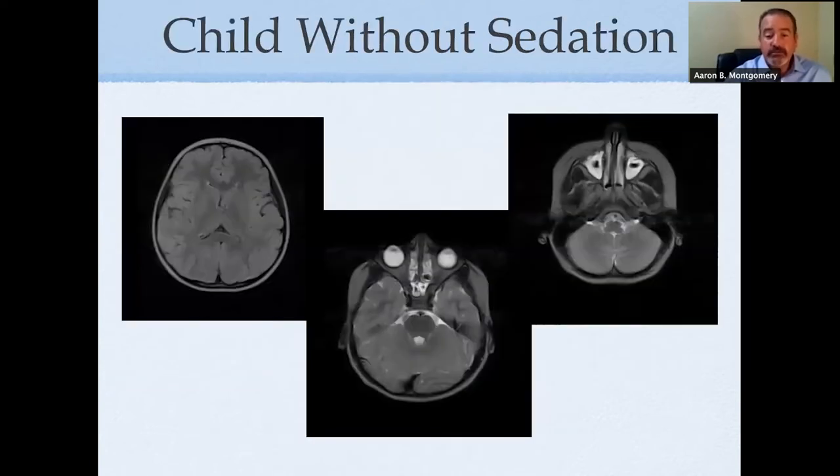So again, there's the views. We started doing children. This is a child that was, I believe, 6 years old. There's no motion artifact on this. The mother was sitting right at the foot of the scanner. The child was sitting up, looking at the mother, being comforted, and we have this whole study completed without any motion artifact. Induced does have some sinus issues.